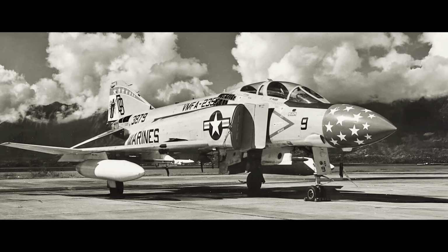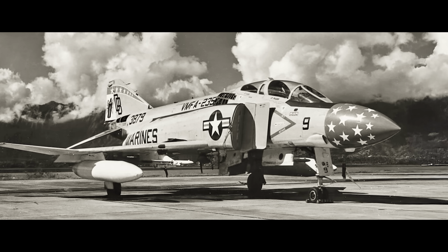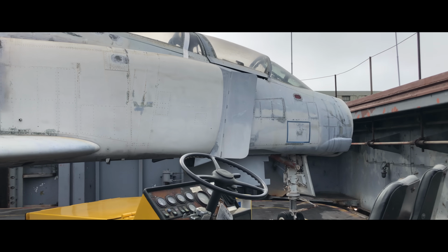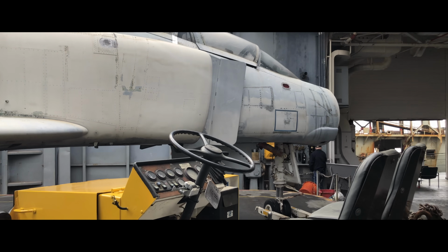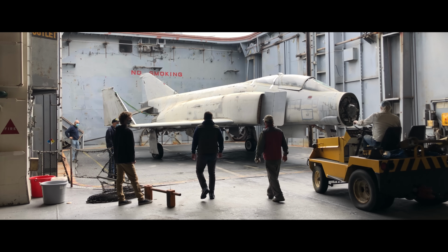I'm a volunteer, and I'm helping to restore this Phantom. In 1971, I was stationed in Hawaii, and this Phantom was the squadron right next door to me, so I got to see this thing fly and do maintenance on it. Little did I know, I'm going to be restoring this thing. It makes me feel great.